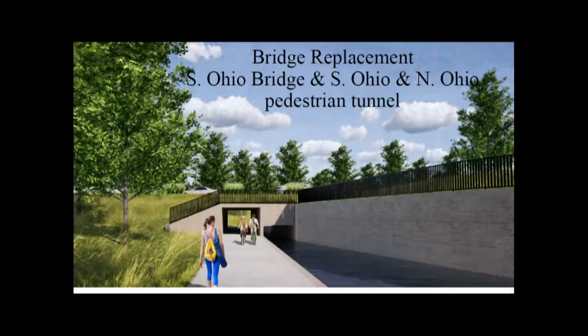You have antique bridges on that riverway. Most of them are called a box bridge or a culvert bridge. I mean, it's a little box. And the one at South Ohio, the one that's silted in, is ruined and it has to be replaced.